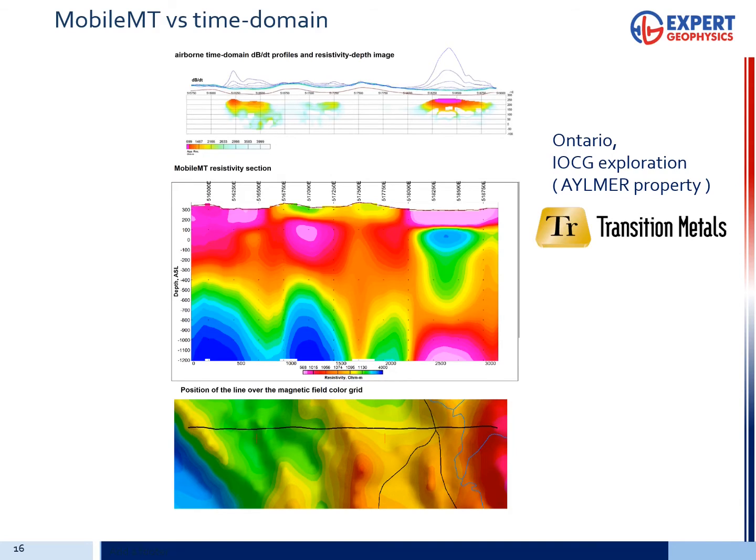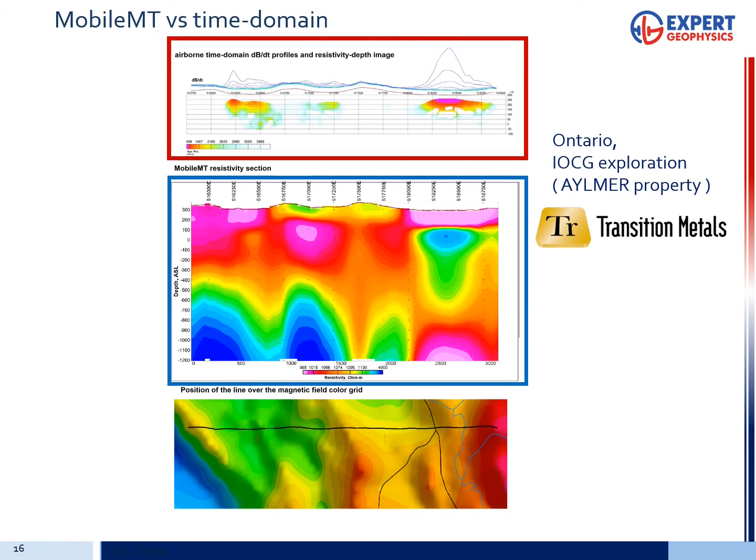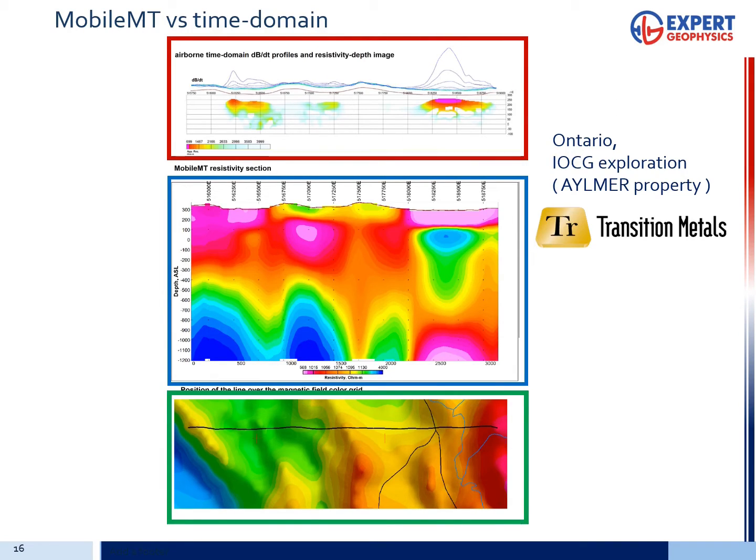This is an example taken from the Aylmer property without good conductors. The time domain system does not show anything except near-surface sediments in the valleys. The MobileMT data reveals deep-seated structures which potentially control mineralization. The magnetic field map shows how the deep conductors are related to magnetic features. The location of the survey line from which the resistivity sections were made is shown over the magnetic field map.